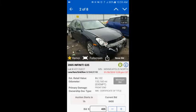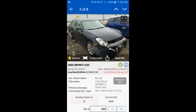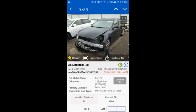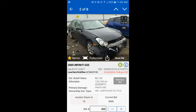So as you can see, it has a clean title. I actually thought it was just a G35, but it's actually a G35X, which means it's all-wheel drive, which really made me want to take a closer look at it. As you can see, it clearly has a bent frame, but I looked into the prices of local shops to fix a bent frame, and you'll be surprised how much cheaper it actually is.